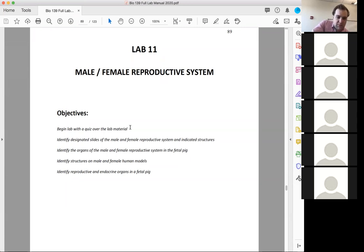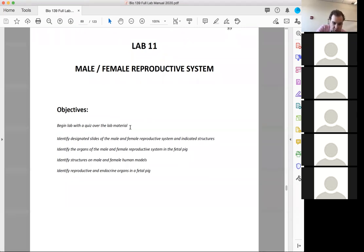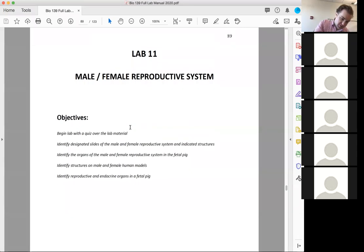Okay, Lab 11. So guys, we're doing female and male reproductive systems today. I just glanced over the lab a little bit late last night, and it looks like we're going to be revisiting some anatomy, at least in the cartoon version, as well as the sheep. In past semesters, I'll probably send out a study guide detailing what we need to check out on the pig, not the sheep, excuse me, the pig.